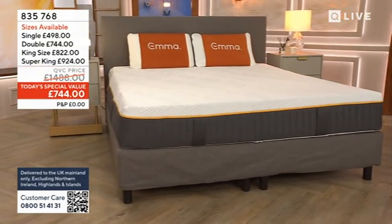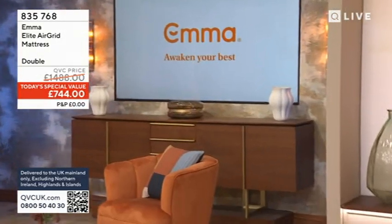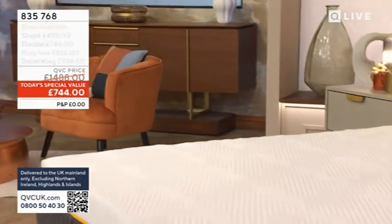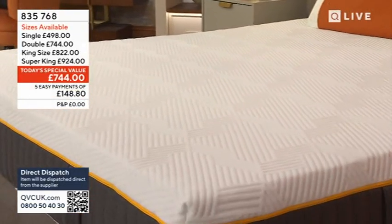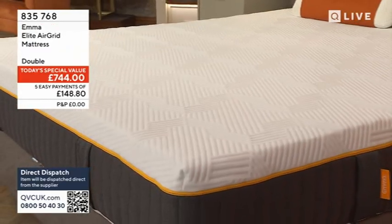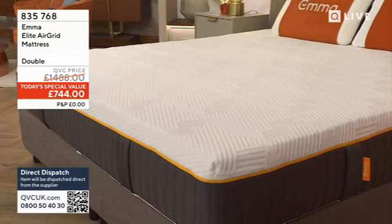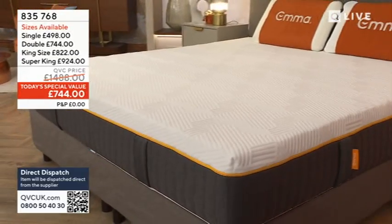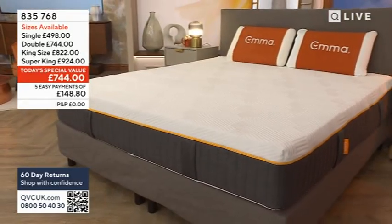And I think that we are all recognising now the importance of a good night's sleep. This could be the one for you. We've got 4 sizes to choose from. Whichever size you decide to go for, you are saving at least 50%. So it's 50% in the double. Everything else, it's actually more than 50% saving. So it's an incredible offer and 5 easy pays, and we'll deliver it to your door.